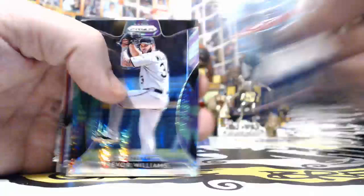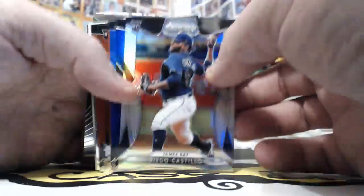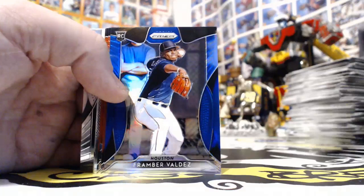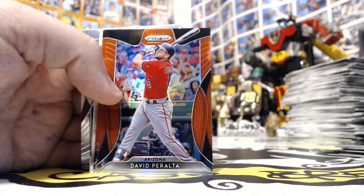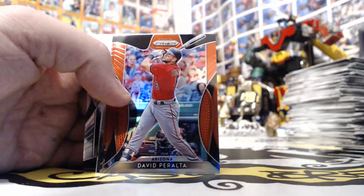Hot box, prism, Trevor Williams and Joey Gallo. All right, Diego Castillo, silver. All right, David Bote, blue. Valdez, blue. All right, David Peralta, red. Jalen Beeks and Odubel.